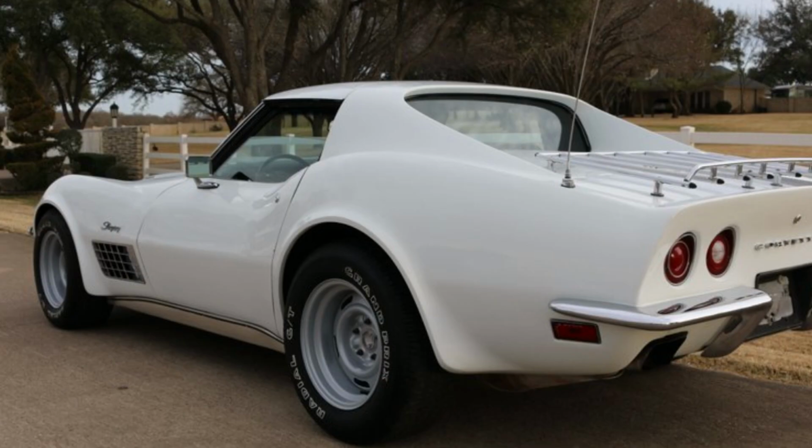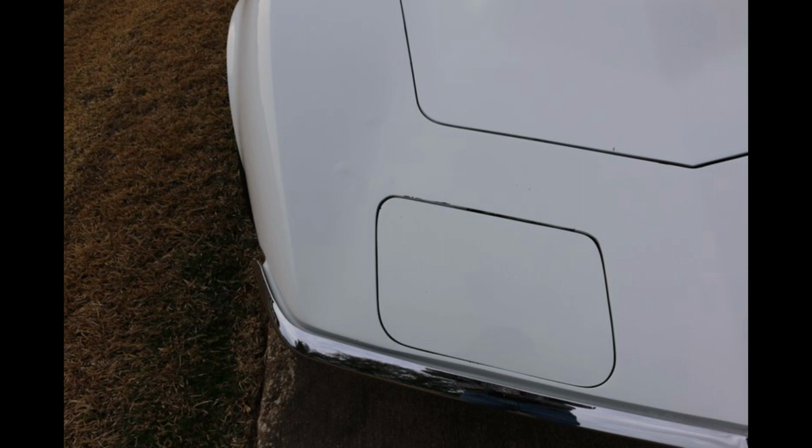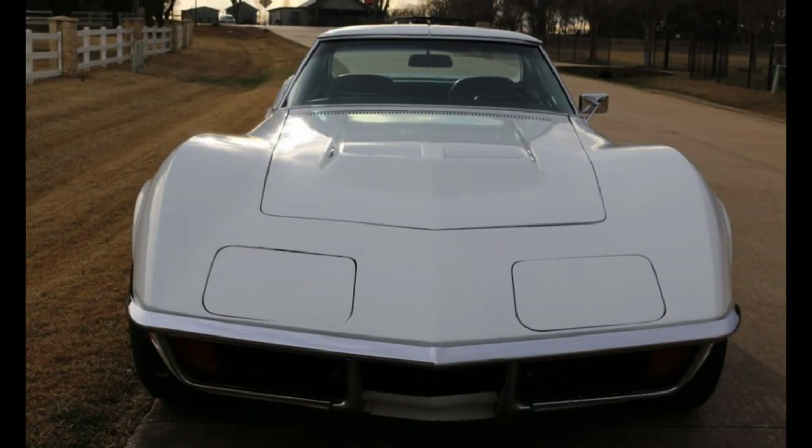It appears this so-called survivor Vette either has a replacement front clip or some part of it. Maybe somebody just thought it would be a great idea to fill in the holes rather than spend $30 on a replacement emblem. I'm gonna go with the first choice.